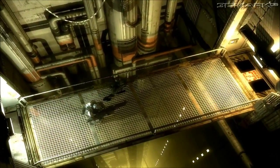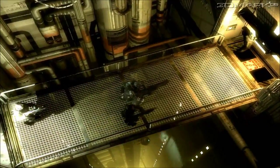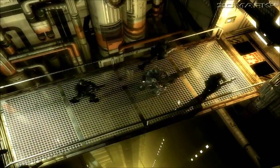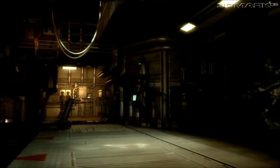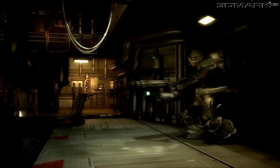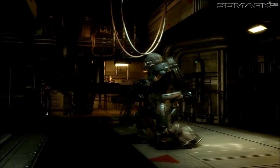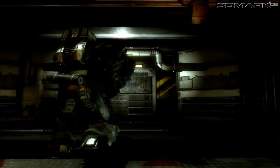Developers can greatly accelerate the shadow generation process, like you are seeing here with the 3DMark06 benchmark. Notice the textures, notice the shadows, notice the particles, all done because of the NVIDIA Ultra Shadow 2.